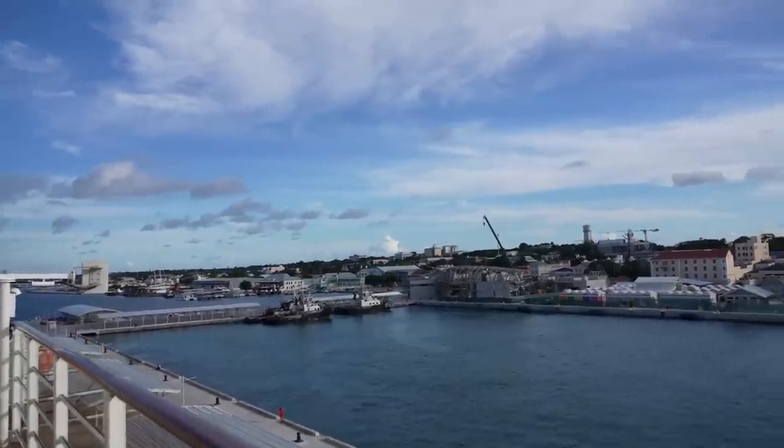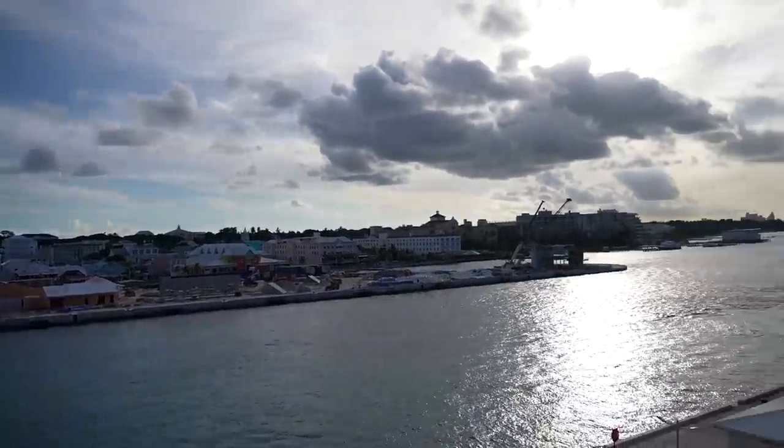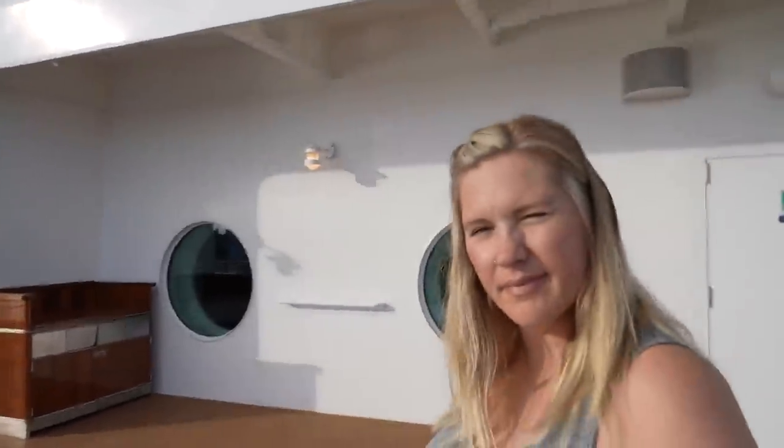We are headed out to the bow of the ship, having a look at Nassau. We didn't get off the ship on Nassau today. Our friend who lives on this island couldn't get off today to come and visit us. So we did some exploring around the ship, met some characters, and played the game. Our next cruise, we'll definitely be getting off at Nassau to hang out with him. Oh, the breeze.